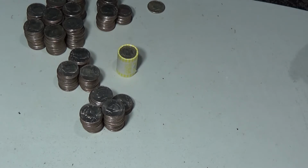I'm down to the last two rolls. And I have the one 1968 Kennedy silver dollar. So let's see what these last two give us here.